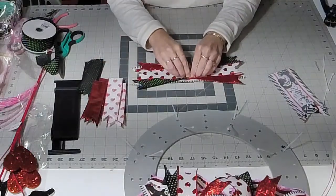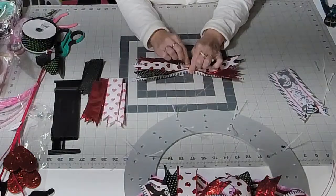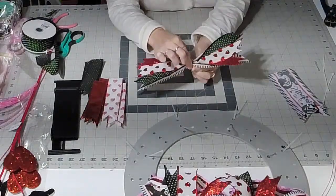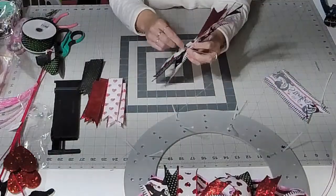And then what I'm going to do is I'm going to pinch it right in the middle. So that's why I said make sure you can see your middle crease. And then I'm going to put a zip tie around it.